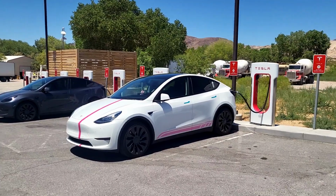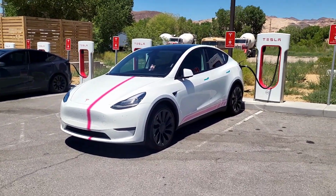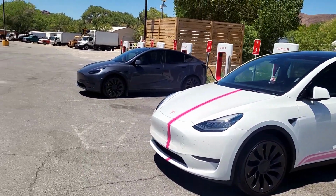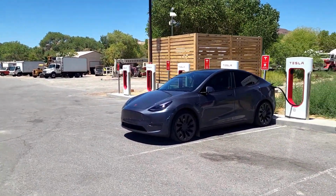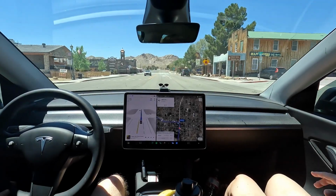And this person in this really awesome white Model Y Performance with really cool graphics has been following us. They were in Tonopah with us. So we're going to get back down the road, and the next place we're going to stop, Las Vegas, Nevada. We'll check you later. Well, we're leaving Beatty.